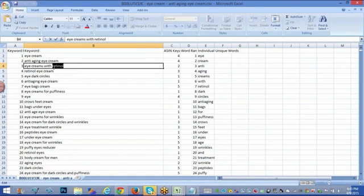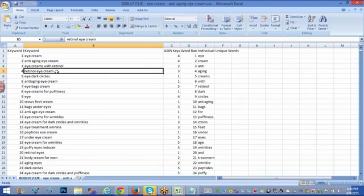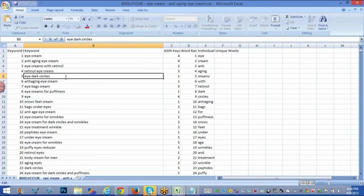Hey, Tim, does your product have retinol in it? Eye creams with retinol? Sorry, Tim. I think you're muted. You're probably unmuted now. Yeah, no, we do not have retinol in this product. Okay, so that obviously wouldn't be relevant to your listing, but eye dark circles, interesting.